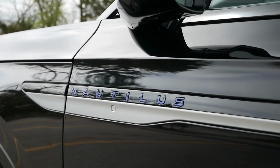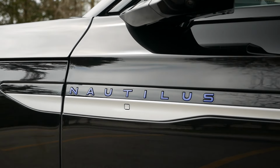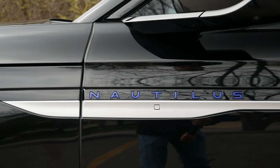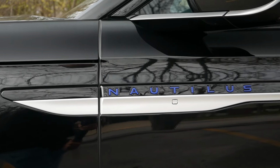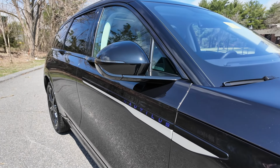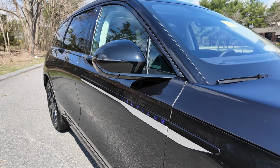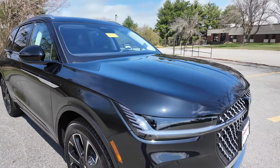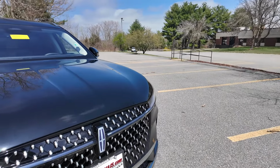Also, you will notice a Nautilus badge on the side profile that is outlined in blue there. That lets us know that we have a hybrid powertrain under the hood. So if you are at the dealership, maybe you're in the showroom or possibly checking out the inventory in the parking lot, and you're someone who is eyeing a hybrid model for 2025, make sure you look for those blue letters on the side profile, or possibly the blue Lincoln logo up front.